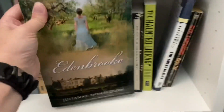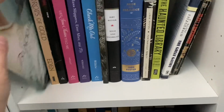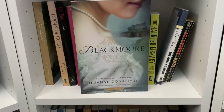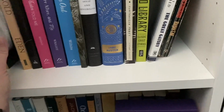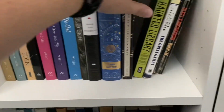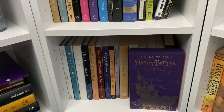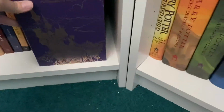But they don't look super appealing. At least to me, I didn't want to read it at first because it's historical, and I'm not really a fan of historical. Blackmore is amazing. I really liked this novel. They're romance novels, but they're clean. There's no smut in it. And so they're super wholesome, and so I like them. And then down here, I think these were religious stories, but again, they're really wholesome and cute. And then I have my UK copy of Harry Potter, just kind of put it there.